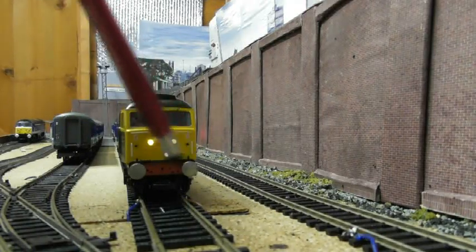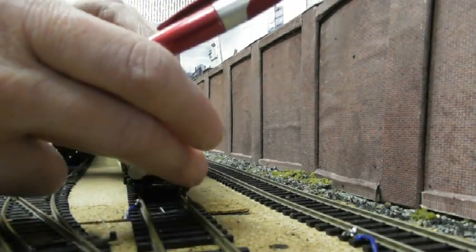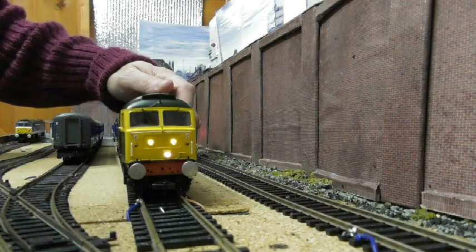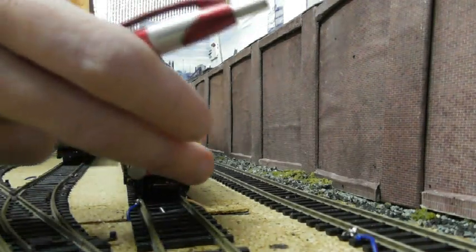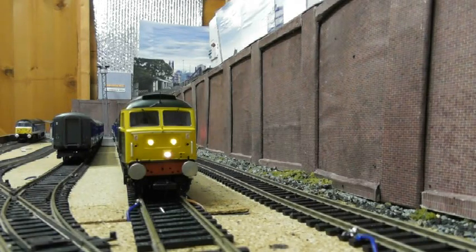The sprung buffers are excellently portrayed, although on my one, this one here isn't sprung. They only spring on the one side, not on the other side. I don't know why, but that does not detract from an excellent model here.